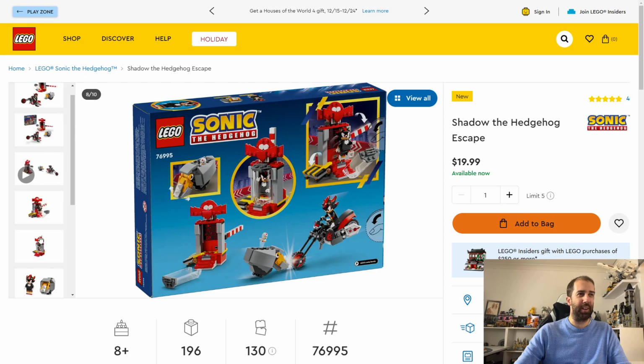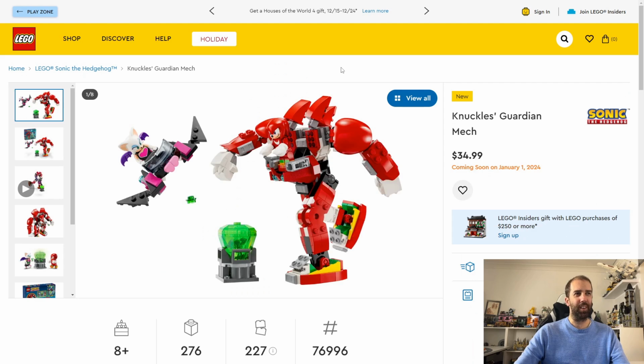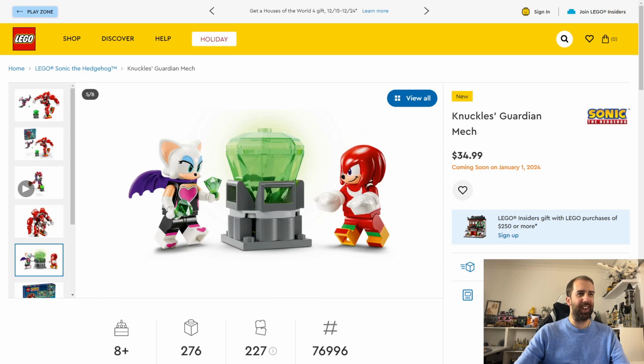Maybe wait for a sale on it, but as the actual build, not much to it really. But the minifigure is great, and I suppose the motorbike looks quite cool. So yeah, can't really criticise it too much. It's not a massive amount of money, but yeah, not a huge amount in it. And the second one being Knuckles Guardian Mech, priced at $35 or £30. Again, nothing spectacular for me. This one's definitely a miss for me, perfectly honest. But yeah, the Shadow the Hedgehog one, not bad.